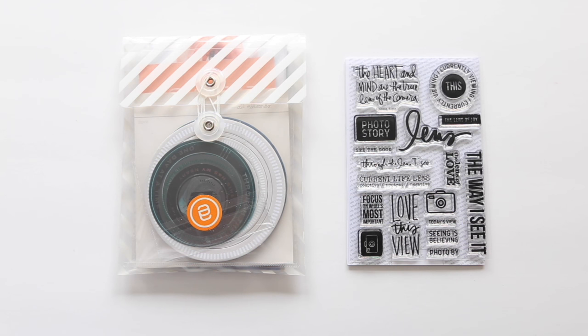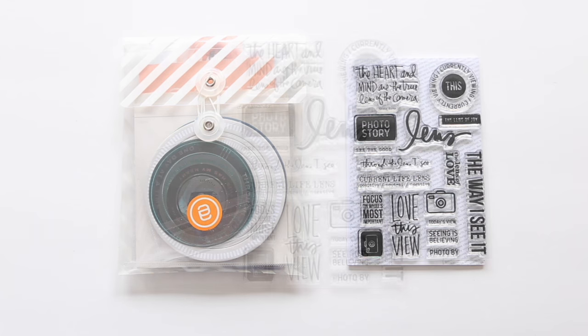What are the different kinds of lenses that we look through? Also thinking about things like point of view and what view are we coming from in our lives right now? So lots of different opportunities and options for telling different stories that relate to the lenses of our lives. So let's go ahead and dive in and take a look at the stamp set first.